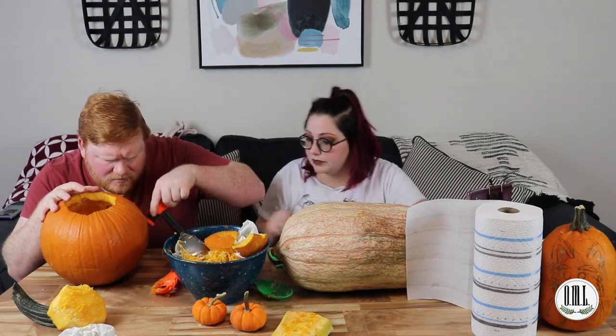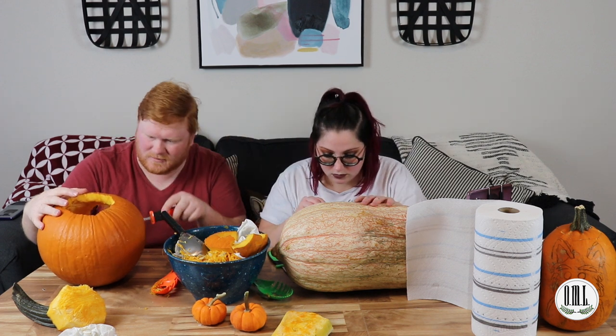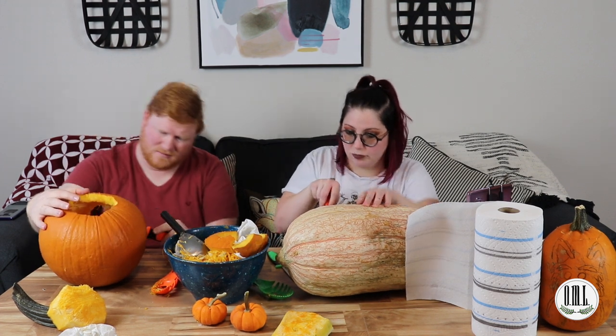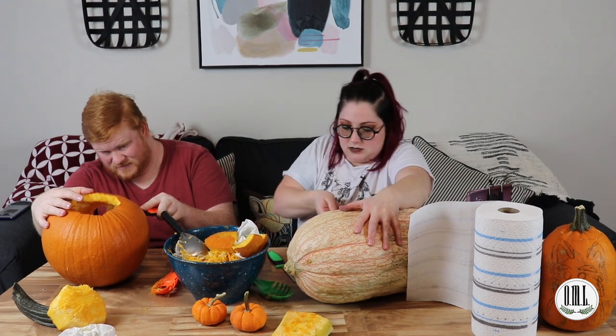I can't believe your whole pumpkin's almost done, and I still have only one eye cut out. I might have Brenton finish carving mine. Oh, I think I just dislocated my elbow.